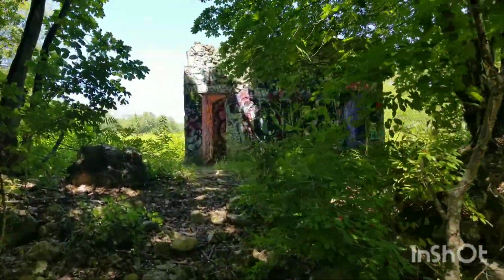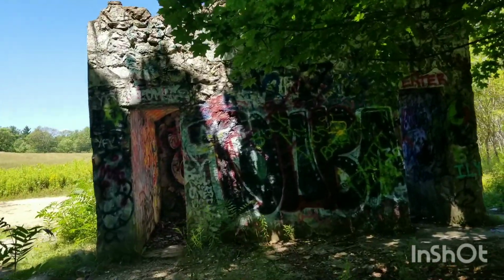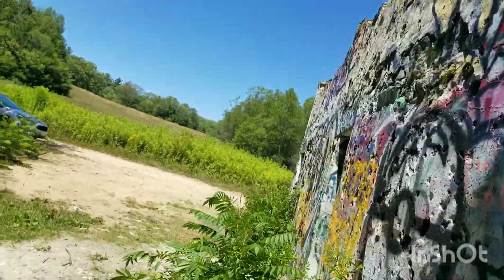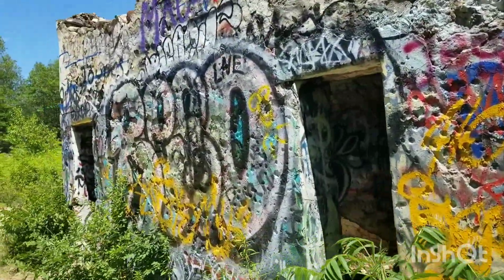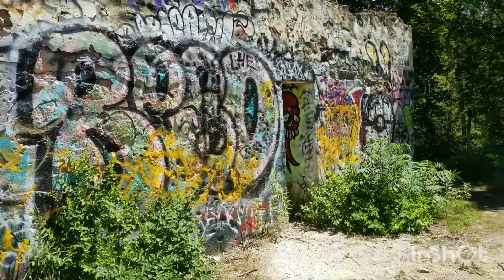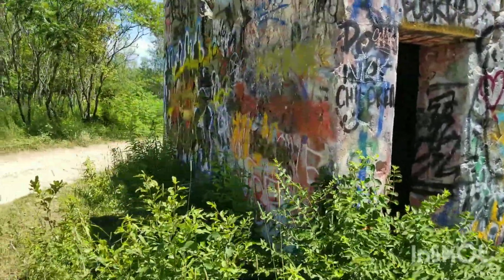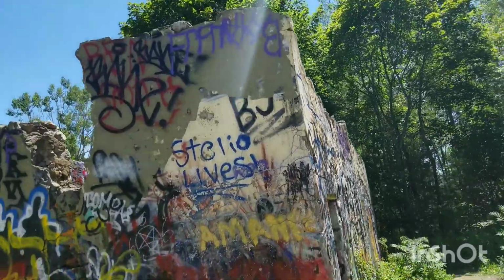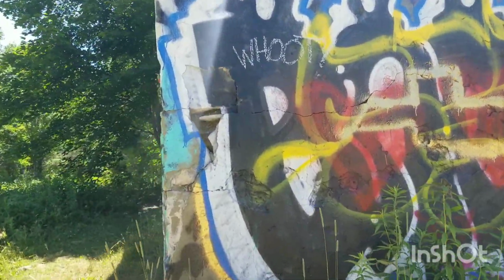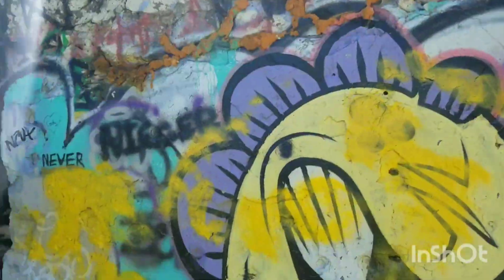This structure is the solitary confinement, or the hole, as it were. It contains 6 cells. So if you were bad, you had to spend a week in solitary confinement. This would be one of the places you'd be spending your time. It's covered with graffiti. The roof is caved in. But it is pretty amazing, the finest out here.